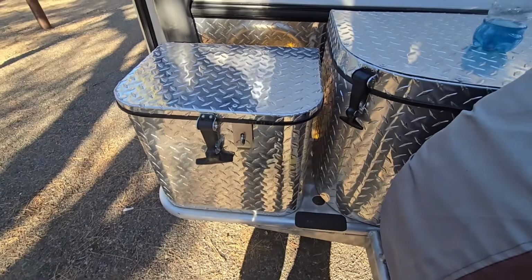Alright, coming down in this box here. From the factory, you have this whole big box, and it's open. Me and a buddy came up with this dividing wall because I saw they had done this in the new Nucamp. So we took some sheet aluminum, cut it to the right perfect shape, and just tack welded it in. I left a gap down here in the bottom because there's a little tray back here, and that's where I keep my trailer sway control device.